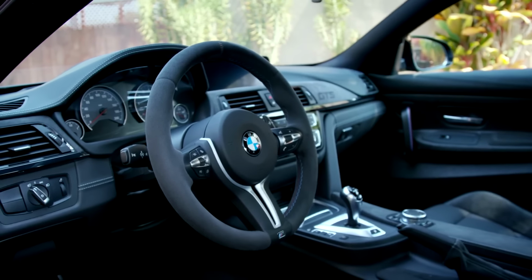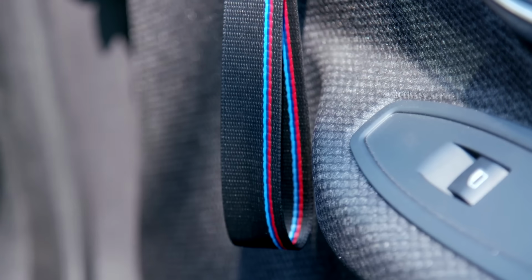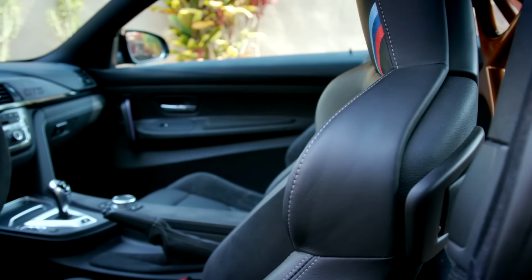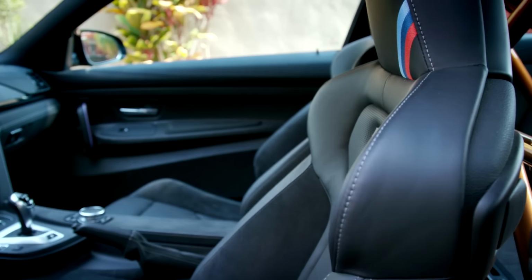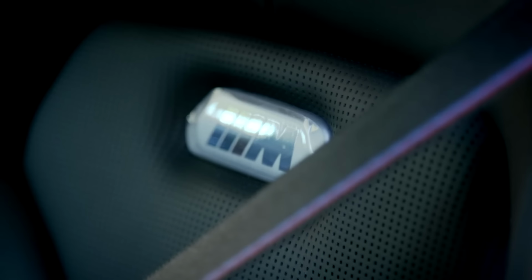Inside, an acid orange half roll cage replaces the rear seats, M-colored door pulls replace the regular handles, and the door cards themselves, they're made from recycled carbon scraps, with no speakers in them, because lightweight. For that reason too, there's no center console storage bin, and the seats, they're manually adjustable.